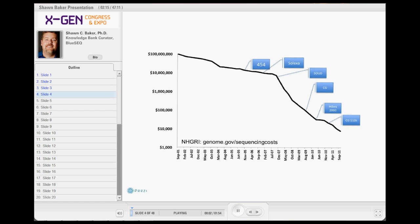You'll see this slide, or a version of this slide, probably 10 more times in the next couple of days. Basically, this is looking at the cost of whole genome sequencing and how it's plummeted over the years. It was very expensive in the beginning, and it's very cheap today. There are just a few key milestones on here.